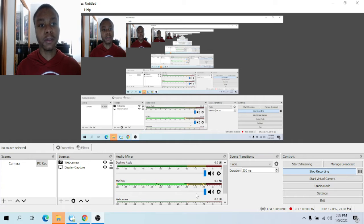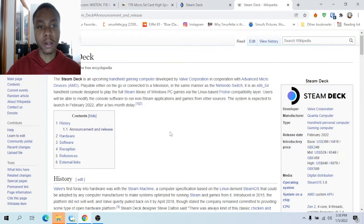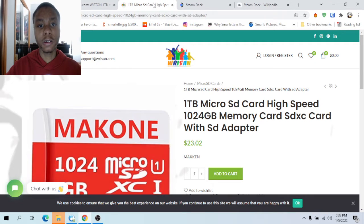A while back, before this came out, the Steam Deck was supposed to come out in December. I pre-ordered my Steam Deck in September or October, and it's been delayed to next month, February. So I'm excited for it, and I'm about to see that today, and the new SD card, hopefully by Saturday, or if not Saturday, by Sunday, I don't know.